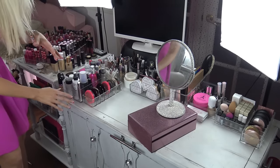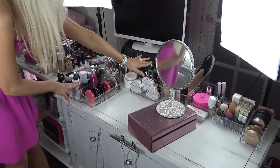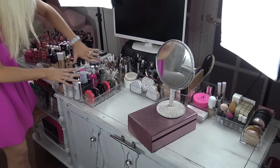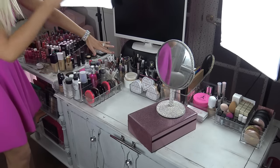But I've been testing out all of these setting sprays. And there are more over here, and then there's more over there that are just in another place because I've tested them out. So I have a really great setting spray battle video coming your way as well.